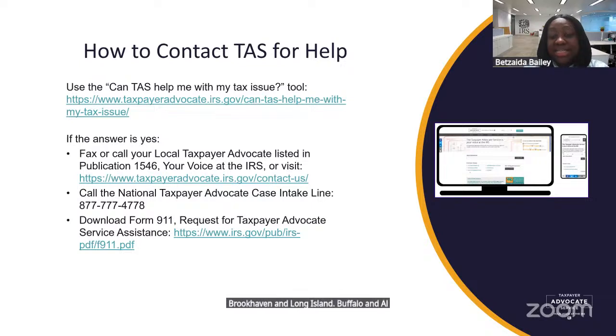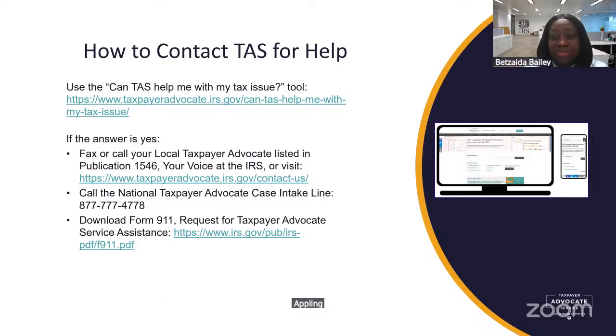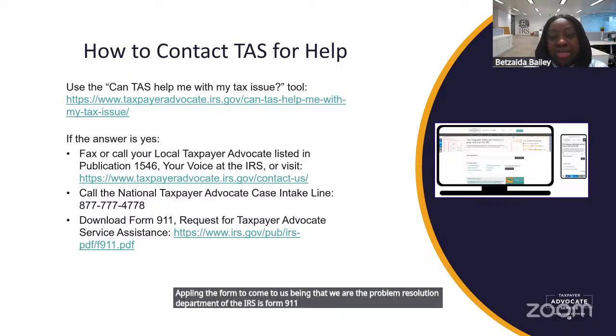So there's a taxpayer advocate office in all the states, so that if you have any issues with the IRS that you're not able to resolve through regular channels, you can reach out to us. Aptly, the form to come to us, being that we are the Problem Resolution Department of the IRS, is Form 911. So when you send us the Form 911, we'll assign a case advocate to work with you, and the advocate works with you one-on-one until your issue is resolved.